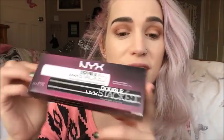Cara also sent me a little sample of the Tarte Shape Tape. I have tried a fake one from AliExpress and it was absolutely ridiculous. So I'm going to be testing this light one out today as my under eye concealer. I'm also going to be testing out the NYX double stacked mascara, because again, I've been wanting to try it for ages, and it was in B&M for like £5, so it would have been rude for me not to have got it. And I also have one of the Maybelline matte ink.